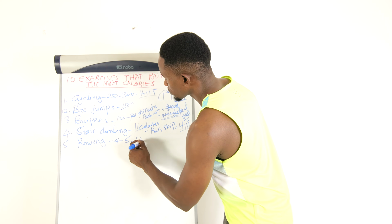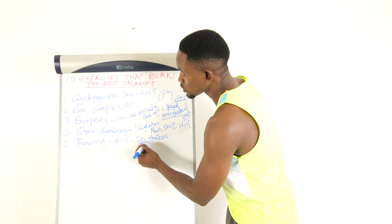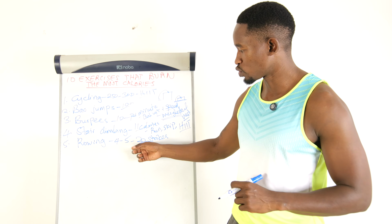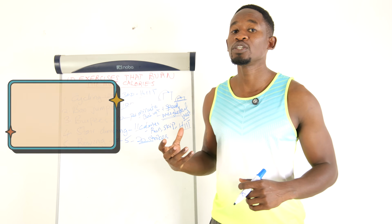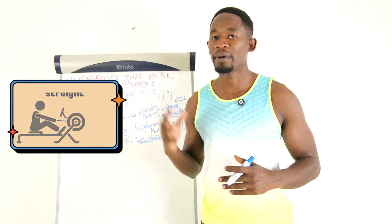Aim for 20 strokes per minute. And then keep on working to increase this number, because the higher you go, the more calories you're going to burn. Remember that maintaining proper form with rowing is very important. And one of the most important things you need to do is keep your back straight, because curving it can lead to lower back pain.